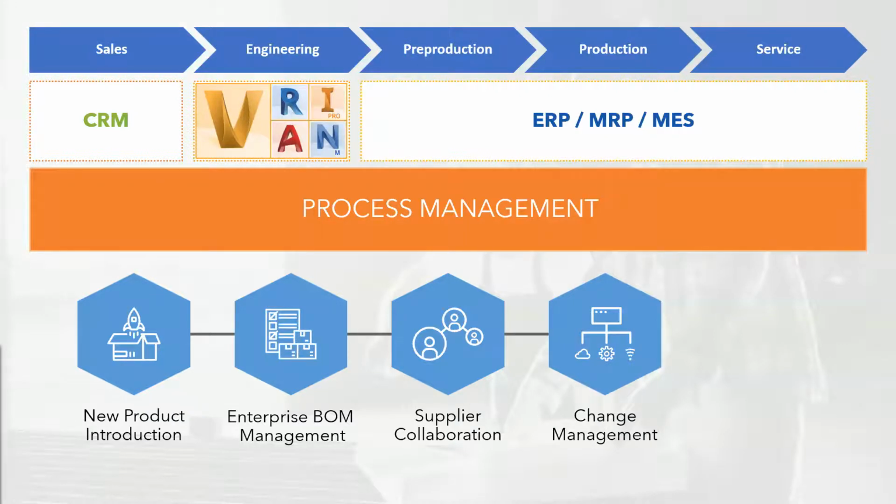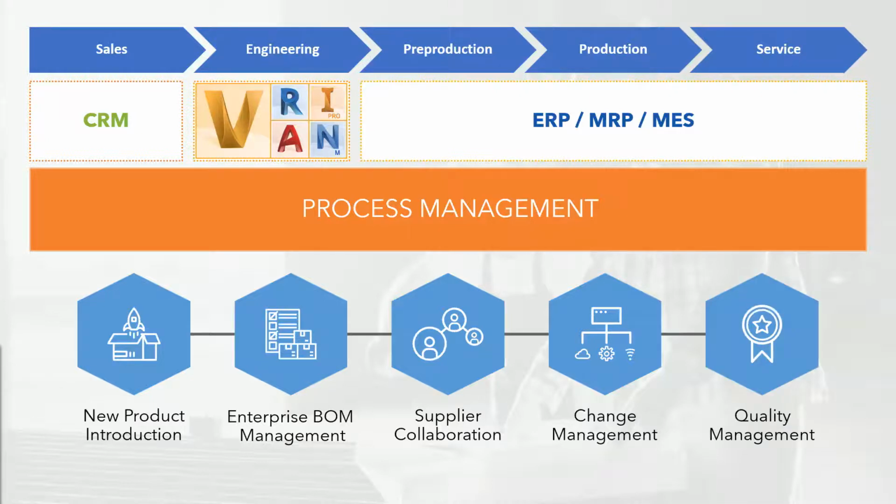Any changes that you make to your product are fully defined, reviewed, approved, and actually implemented in that collaborative environment. And finally, you can coordinate, control, and track the complete chain of quality processes, all tied together in a single system. Okay, let's take a closer look at each of these separately.